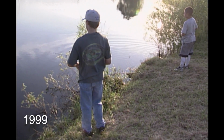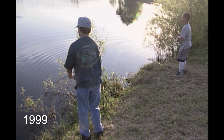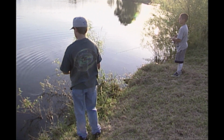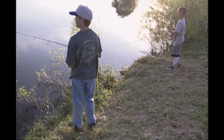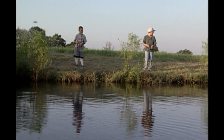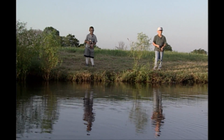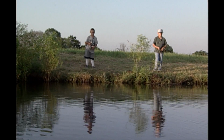Seen anything? First time to ever fish. It's a pretty nice pond. It's good and clear. It's got nice bass in it, some pretty good sized bass, and some big ones in it too. Yeah.